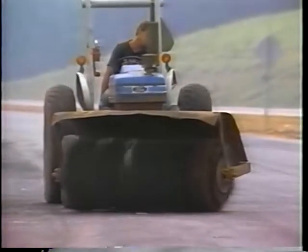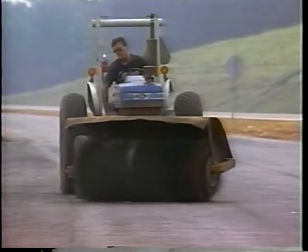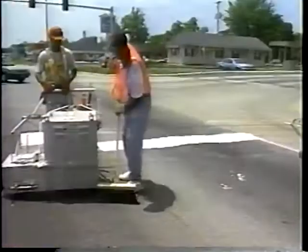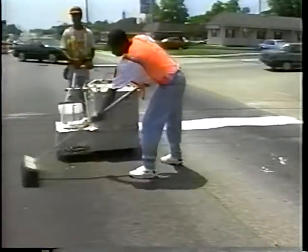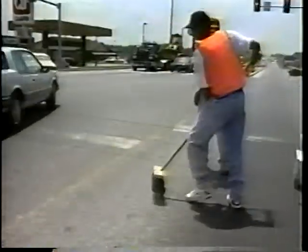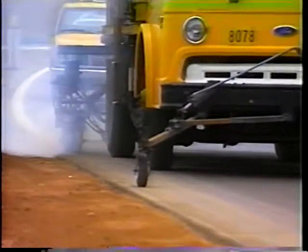Where asphaltic or chip seal materials are applied to the surface, mechanical sweeping may be necessary prior to applying pavement markings. Intersections and other areas, such as traffic islands, may require hand brooming to remove windblown sand and gravel. In addition to being clean, the road surface must be dry prior to applying most pavement marking materials.